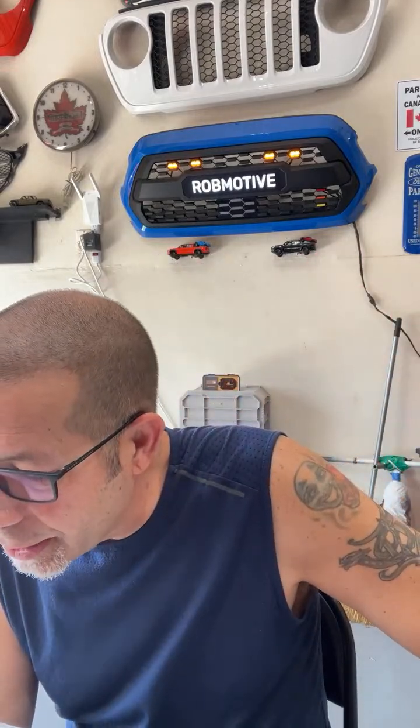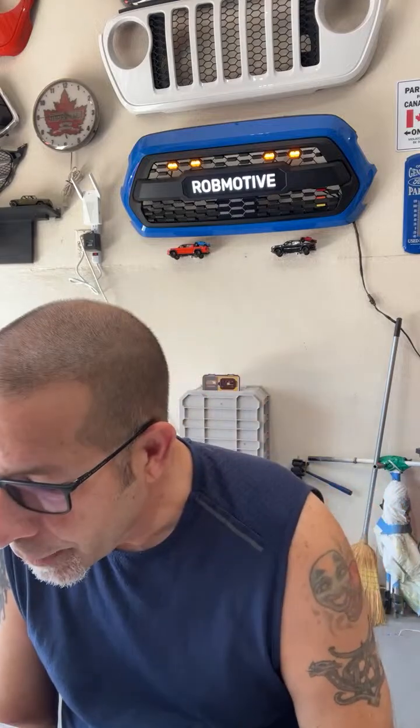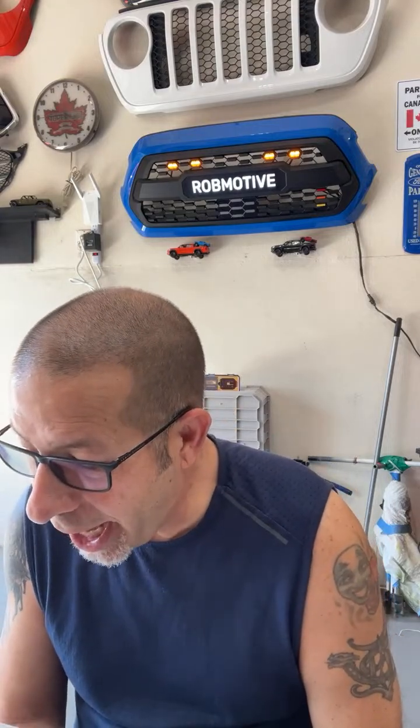Grey Go says, is that a JK? If so, watch out for the plastic oil filter housing. It is a JK, and thanks for the tip. Or no, it's not a JK, it's a JL. So I don't have to watch out. Normal Rabbit says, it's a very lovely Jeep, Krista. There you go. Krista says, hey, Chad, doing great. How about you?